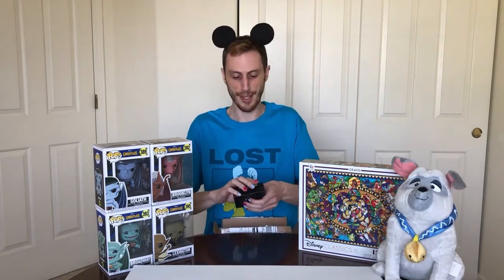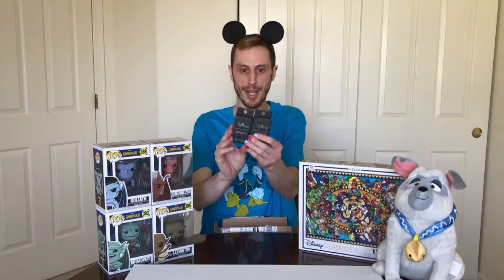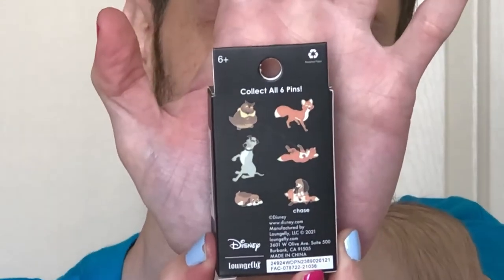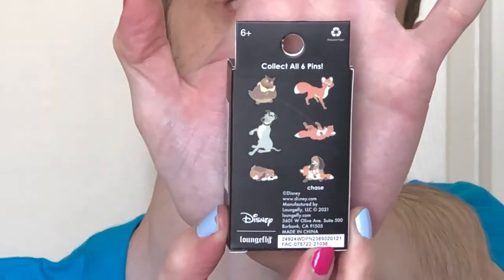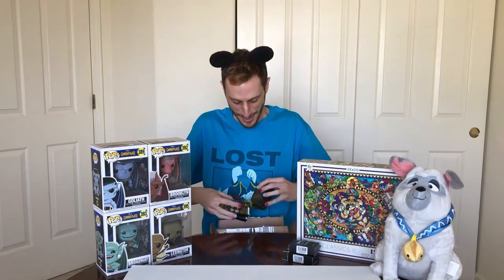Okay, good. So I have two boxes of the Loungefly mystery box pins of Fox and the Hound. Ooh, Fox and the Hound. Cool. We get Big Mama, Chief, and then two types of Todd, one Copper, and the chase is Todd and Copper together. That's neat. So is it a Fox and the Hound theme? No. Oh, no. Okay, wow.